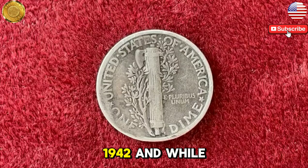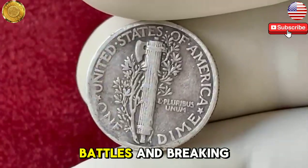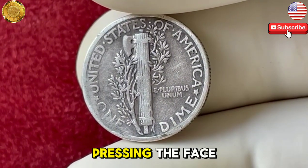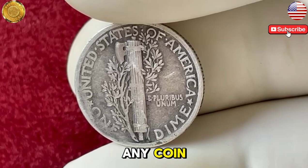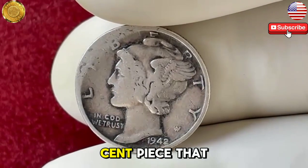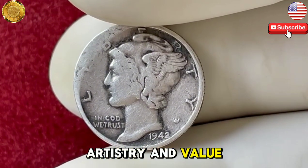The year was 1942, and while the world reeled from bombings, battles, and breaking news, the United States Mint was quietly pressing the face of liberty into silver. This wasn't just any coin. It was the 1942 Mercury dime, a gleaming 10-cent piece that echoed with tales of resilience, artistry, and value.